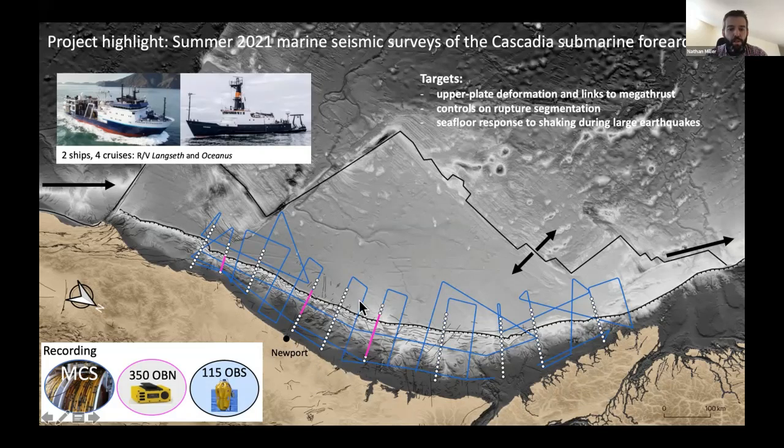We're going to shoot these blue lines as a project, or MCS lines, in a project led by Suzanne Carbotte, Sheehan, Pablo Canales, and others offshore on the Langseth. And then we're going to record those on ocean bottom seismometers from OBSIC, 115 sites of those, and a bunch of ocean bottom nodes that are contracted from an industry supplier, an industry operator.